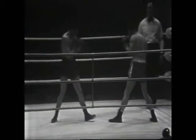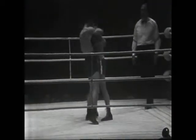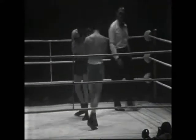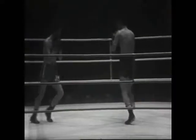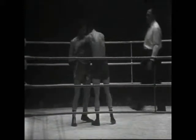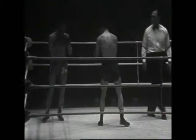And not showing quite the same sort of dominance in this round as he has in the previous few. Winstone, I think, is having a bit of a breather in this one. He hasn't thrown so many punches.